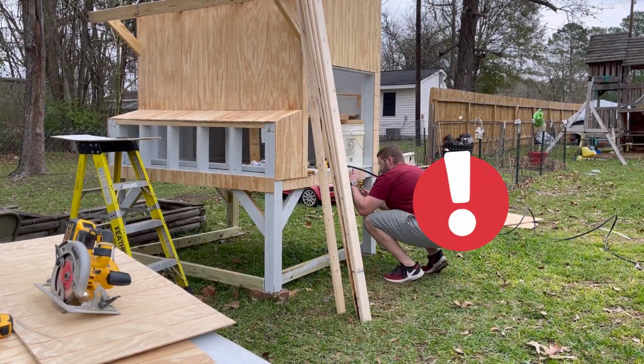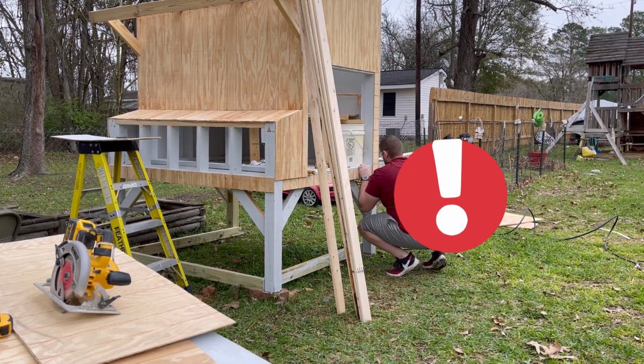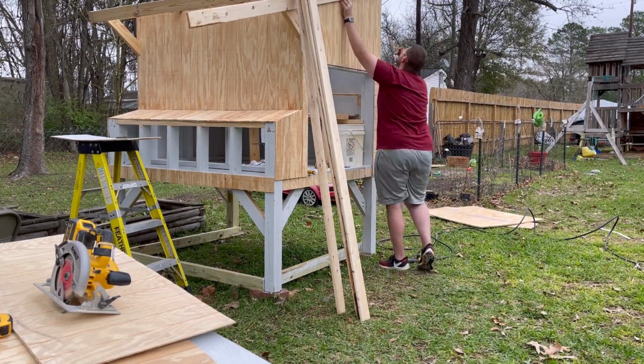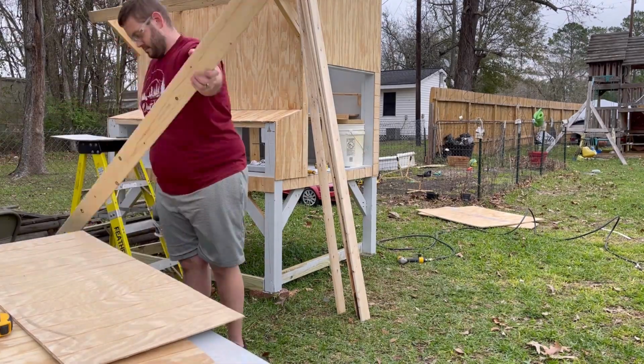To fasten these filler pieces and the trim, I'm only using my 18 gauge brad nailer. I have a compressor in my garage. You can see my hose ran across the yard here. Made it really fast, really simple. Made it easy to throw up. Just shoot the finishing nails in there and move on to the next piece.